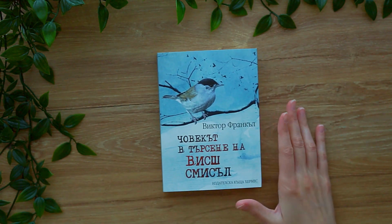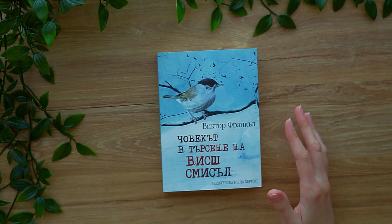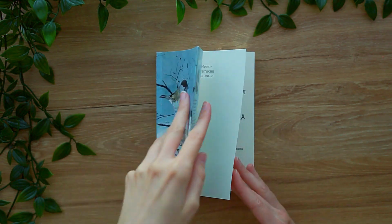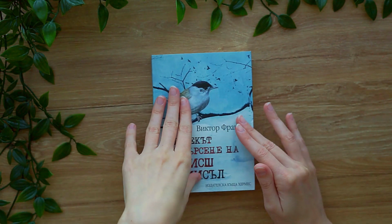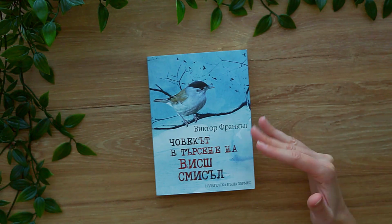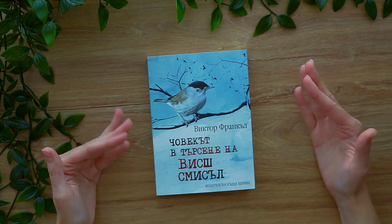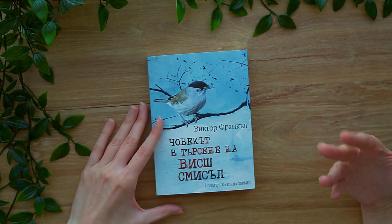The next one is another weirder book, and it's Man's Search for Higher Meaning, I think in English it's pronounced, by Viktor Frankl. This is again a very philosophical book. And I am such an idiot. I'm going to tell you a story that's going to make me look really bad. I wanted to read this book, and I found it in my audio library as an audiobook, but I thought it would be a lot easier to consume in physical format because it is very philosophical, and I wanted to give my brain a fair chance.